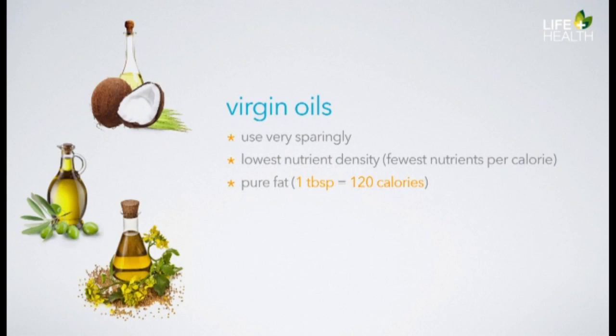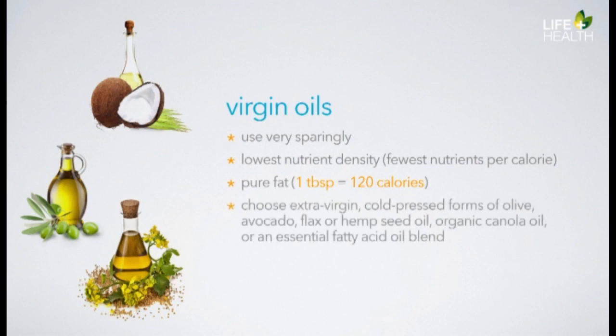If you do use oils, choose extra virgin, cold press forms of olive, avocado, flax or hemp seed oil, organic canola oil, or an essential fatty acid oil blend. Coconut oil is also an option, but it's very high in saturated fat, so you want to use it more sparingly. Avoid cooking with omega-3 rich oils or essential fatty acid oil blends. These oils should not be used for cooking and should be reserved for salads.